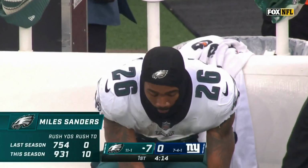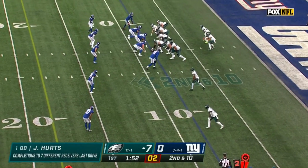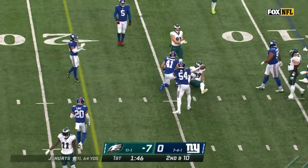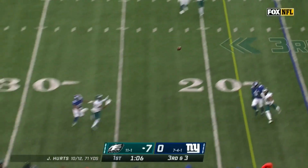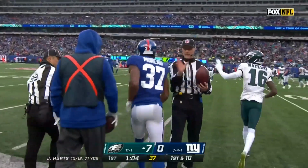Miles Sanders, 1 year after he didn't have a rushing touchdown. This offense is 28 points per game, 2nd in the NFL. It's hard to find something they're not good at. 84 yards on 14 plays on their first drive. 2nd and 10 here. Over the middle. Hurts has gone there a bunch early on. That's the first completion to Jack Stoll. Giants coming after him and getting there, but he got rid of it, and it's perfectly done. Quez Watkins, first down Philadelphia.